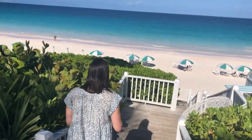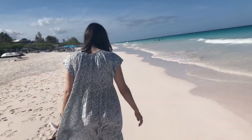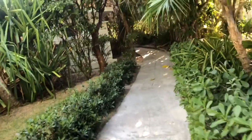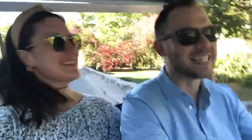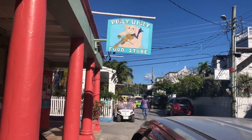Yeah, it really was. From there, we walked along the beach, just exploring everything that was around there. We walked up to the Dunmore and saw their restaurant and their shop. Then we went back to get our golf cart after walking back up the beach a little bit. Picked up our golf cart at Pink Sands and went straight to the grocery store.